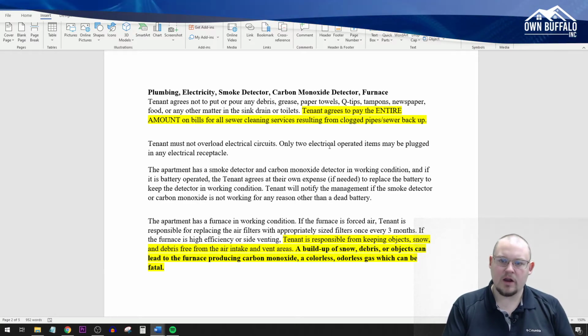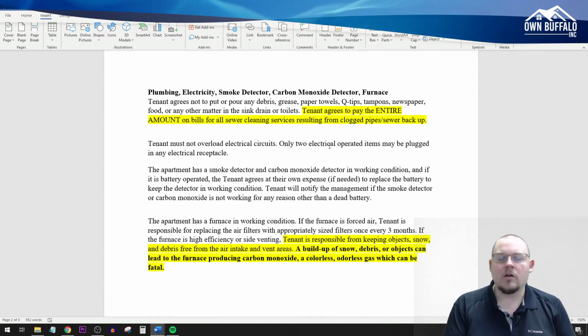Apartment has a smoke and carbon monoxide detector, working condition. If it's battery operated, tenant agrees at their own expense to replace the battery. If it stops working, call us. We'll come out and replace it for free. That's a clause in our lease.